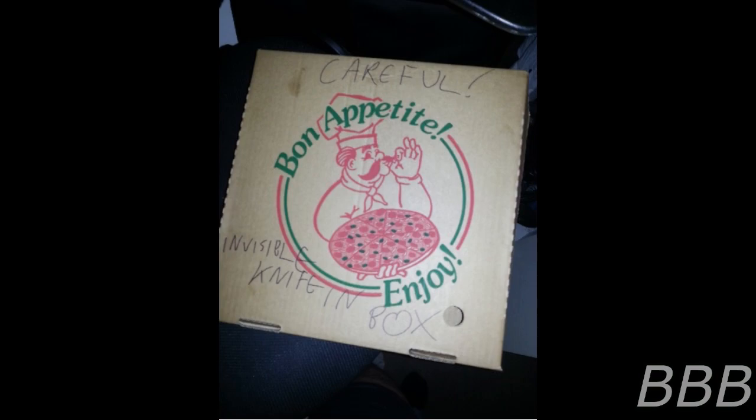SCP-2124 is a large-sized pizza box made out of double-layered brown cardboard. SCP-2124 contains grease residue and upon initial discovery showed early signs of mold growth, removed upon standard sterilization procedure, but is otherwise in good condition for its age. Written in black ink, presumably by a black felt-tip pen, upon the top of the box is the message, "Careful! Invisible knife in box!" All components of SCP-2124, including the ink on the warning, appear to be made of standard materials with no anomalous properties.